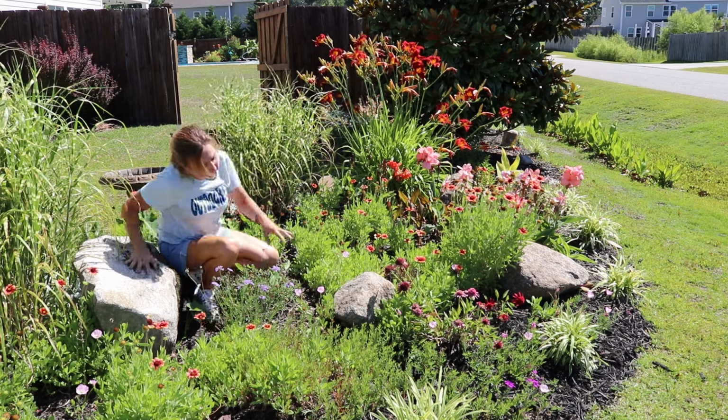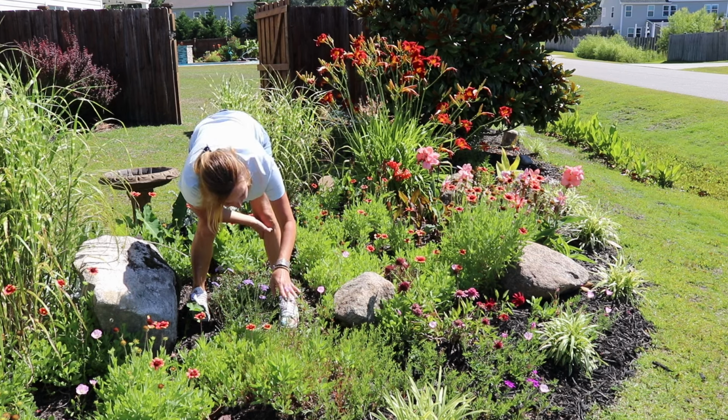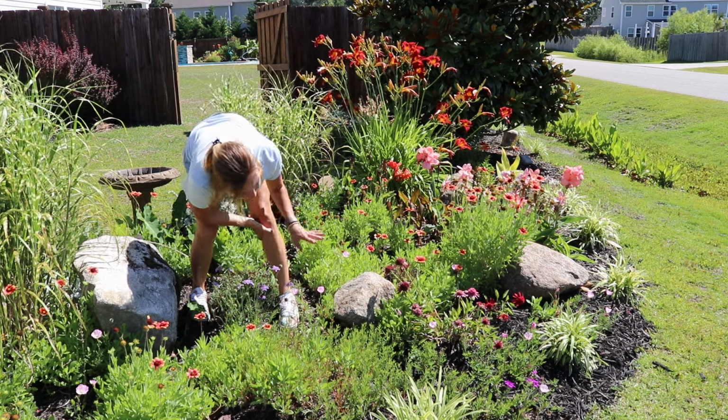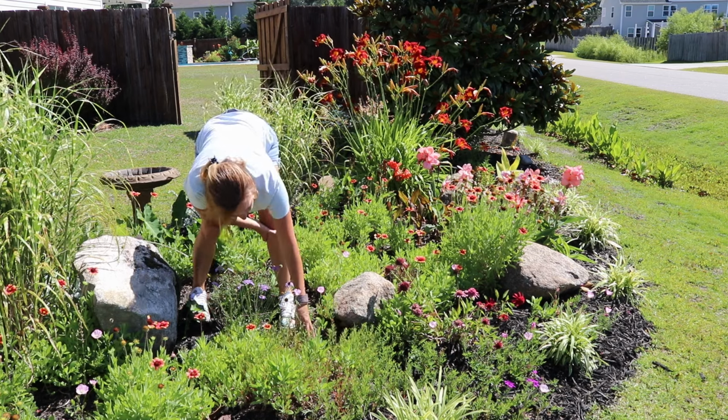So I have a lot of different things happening up here, but I feel like everything just looks awesome. These light pink little buttercup flowers are the twilight primrose. They've been blooming for so long. This is all of what it's leaving behind.